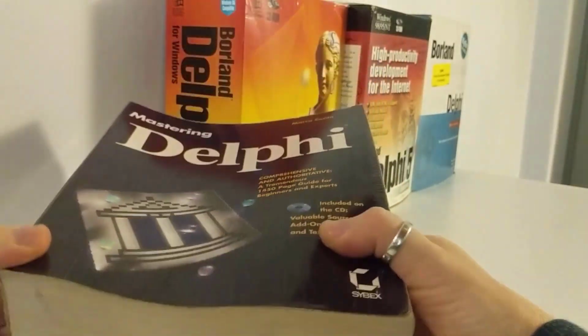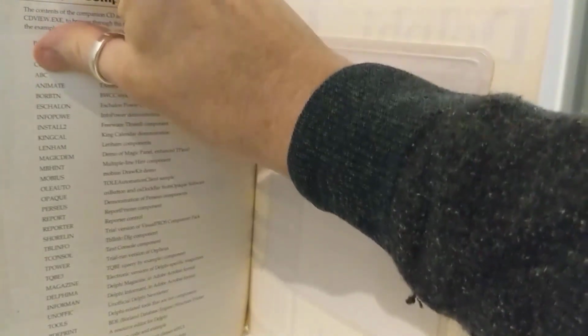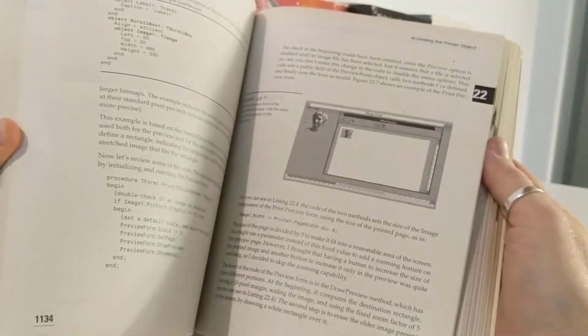This is the first edition of Mastering Delphi. See, it's a big tome. Actually, it had 1,500 pages and had the entire coverage of everything you could do with the product back then.